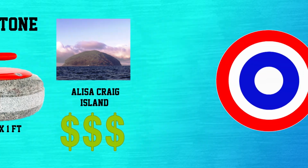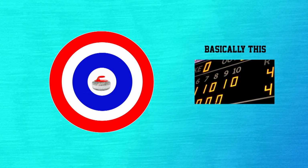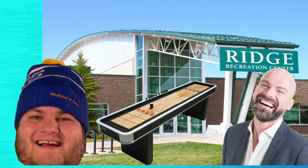So the team that gets the stone closest to the center gets the point. And the team with the most points at the end of 15 frames, kind of like innings in baseball, is the winner.